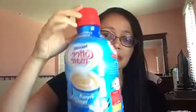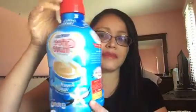So this is a French vanilla Coffee mate, and I have this at home because my stepson, he's 24, loves coffee, and this is his absolute favorite. This is what he prefers to drink. I don't use this in my coffee. But anyway, let's look at what's going on.